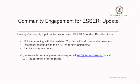There are special rules related to this federal money that we need to follow. One of them is to make sure we're engaging the community on the ways that we are spending the money and our plan for COVID mitigation. I just wanted to let you know that we continue to reach out to the community. We attended one of the October meetings of the Wellston City Council, and invited members and community members to give us feedback on our ESSER plan and our Return to Learn plan. We will cover that in December with our NEA meeting among the committee leaders, and there will be a family survey going out from the communications department in the coming months and weeks as well.